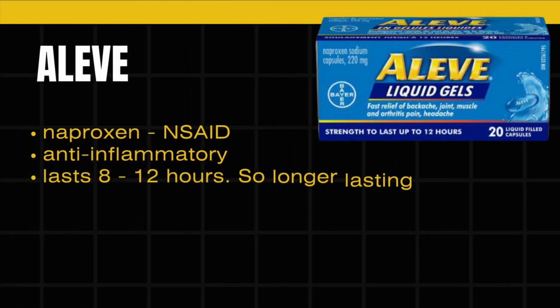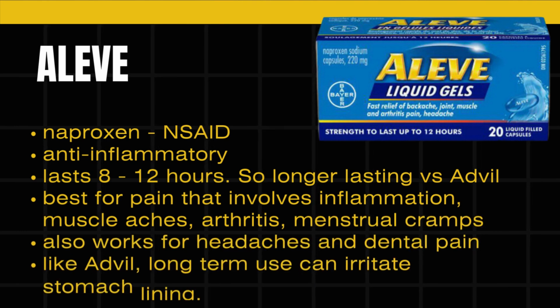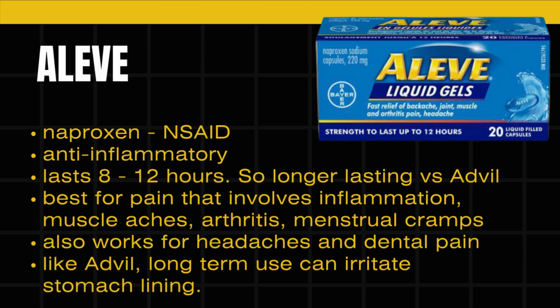Next, let's talk about Aleve, which contains naproxen. Like Advil, Aleve is also an NSAID, meaning it reduces inflammation by blocking those prostaglandins. The difference? Well, there is one. It's a different medication altogether, but it works similarly. However, Aleve has a longer duration of action, usually around 8 to 12 hours, which can be more convenient for all-day relief.